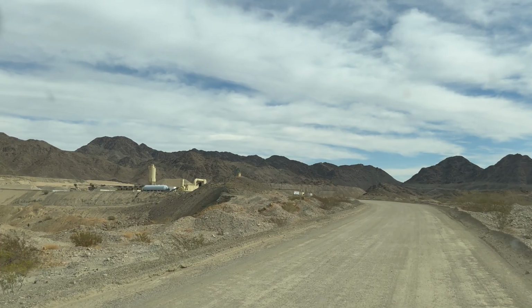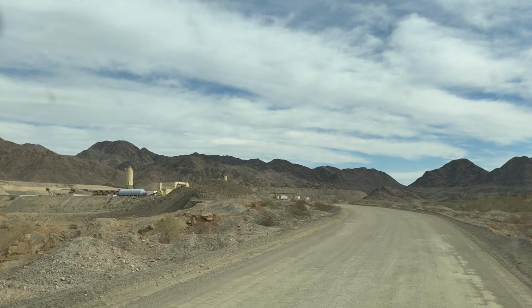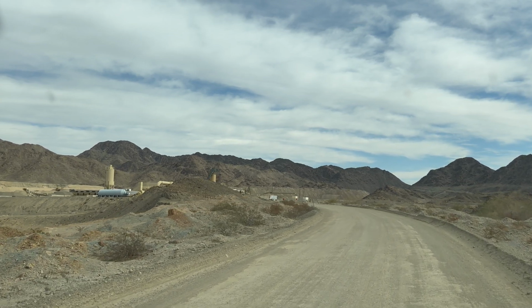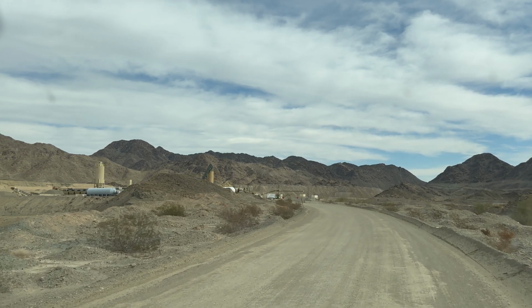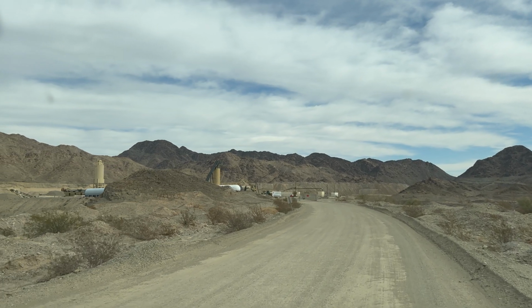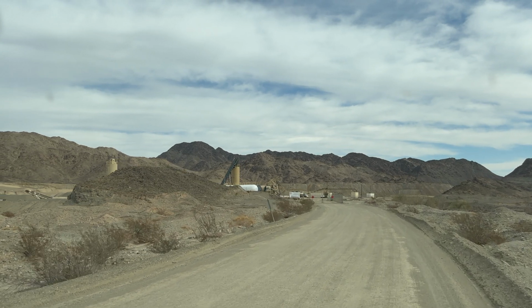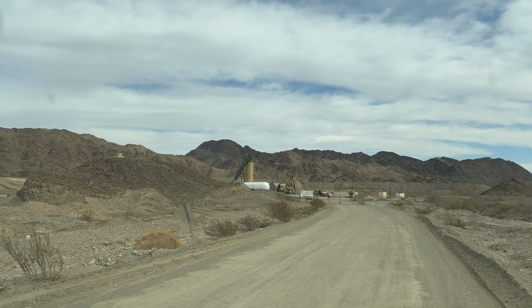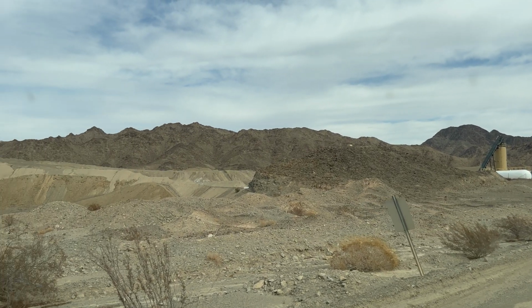Okay. Well, I'll have to say that I was a little disappointed. This is not the gold mine that I had envisioned. I pictured a hole in the side of the mountain with carts and things like that. As I drove down here towards the facility, it kind of appeared that it was still in use. So I didn't want to go any further, and I stopped and made an 11-point turnaround.